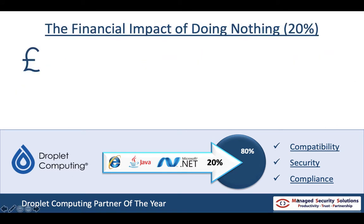First thing I want to highlight is the financial impact of doing nothing. So remaining on Windows 7 and not moving to Windows 10. What is the financial impact of this? First cost you're going to incur is software support. So whether that's from the existing software stack that you currently use or the actual operating system manufacturer, Windows, Microsoft. You will pay extra money and that will increase on an annual basis. And that's a cost that you can absolutely 100% remove and do without if you were to adopt Droplet.